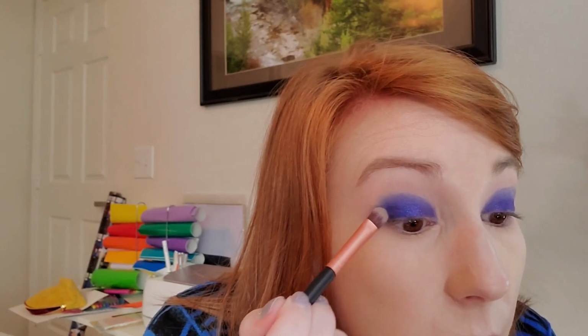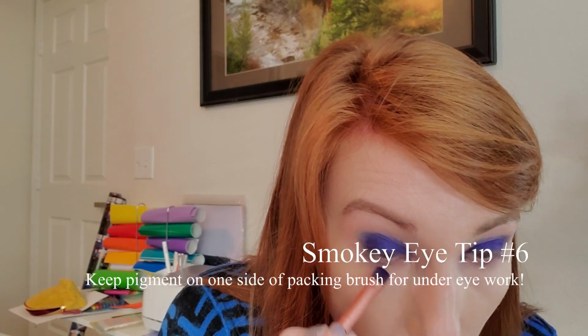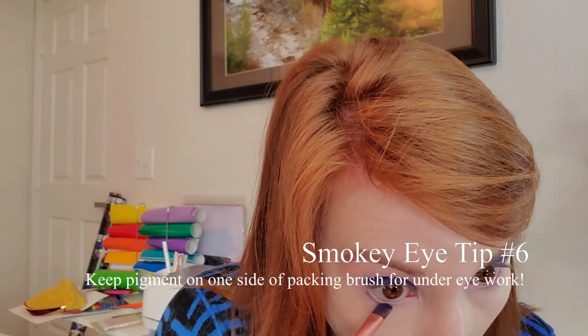So next I'm going to, let's see, probably pack. I feel like that color kind of took away a little bit of the sparkle here on the lid, so I'm just lightly touching that up. There we go. And I talked about this technique in my last Get Ready With Me, but I'm keeping all the color on one side of the packing brush so that when I flip it over and I press up into my lid, there's no fallout below.